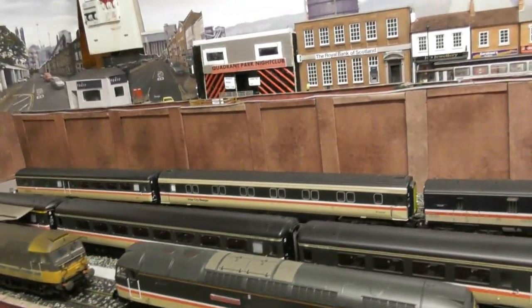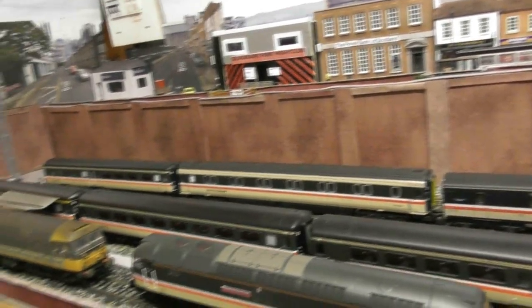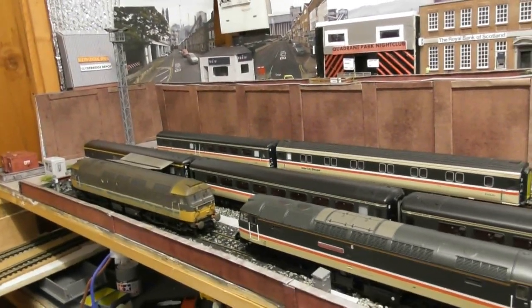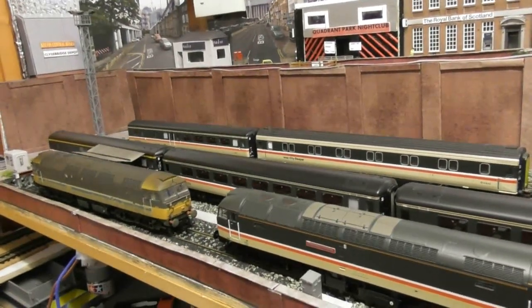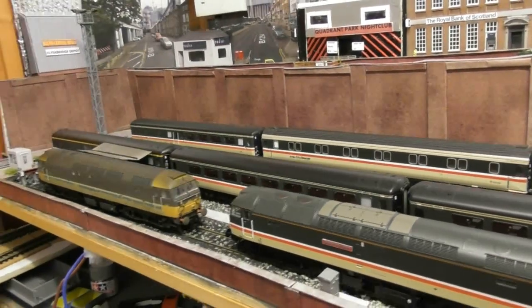47706 is not prestigious enough to allow it to haul the charter stock, and it certainly is not in good external condition to be allowed on front line stock except empty stock workings. But it will occasionally work local internal Scotrail services, but more often it will be working the parcels service that I'll run.